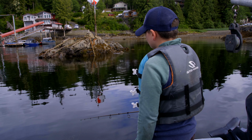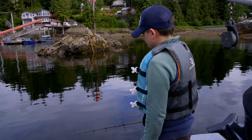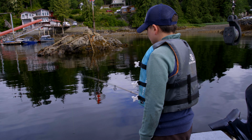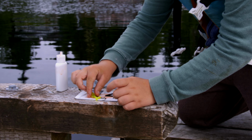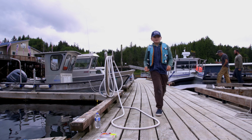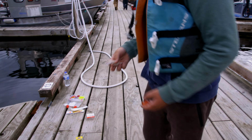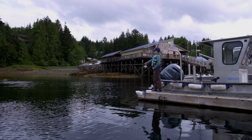Lost it. Sink back down to the bottom. Kind of jig it. And I'm gonna go grab a piece of bait because I want this to hurry up. So right here we got salmon eggs and one of those fins on the bottom. Cast it kind of in the middle right here.